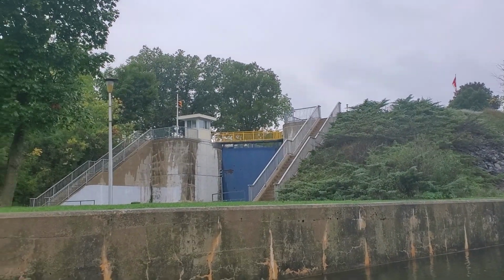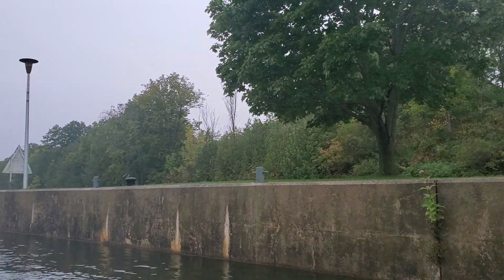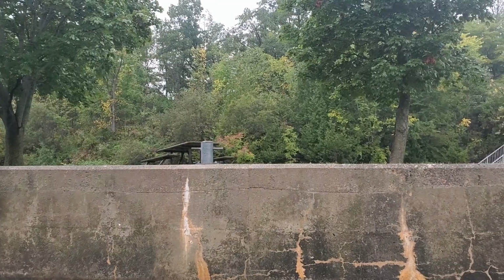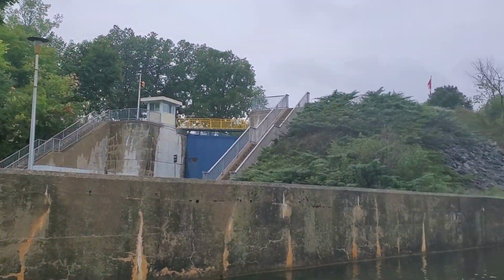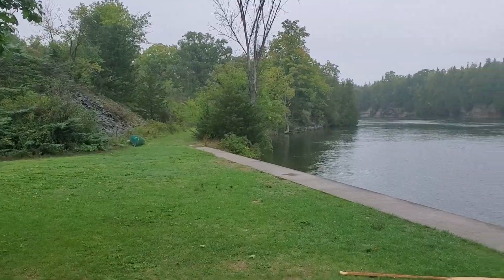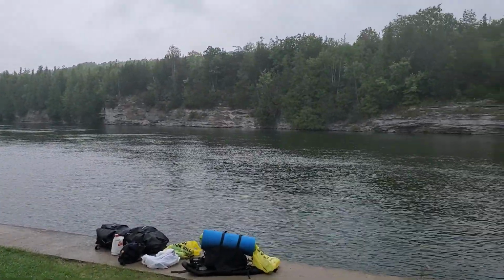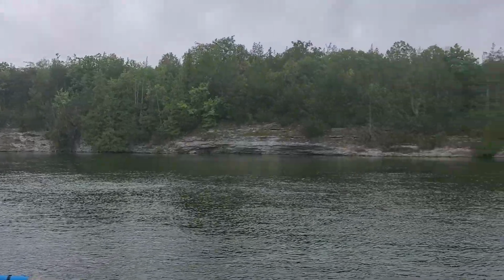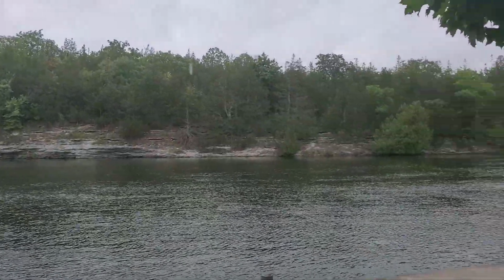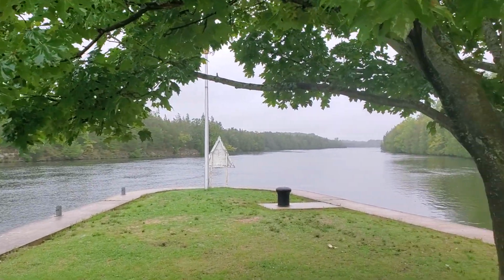Alright, so down here at the bottom of lock 11 there's this nice grassy area with the picnic table, and that's where I'll be camping tonight. I think I'll probably unload the canoe from the dock here, and I should easily be able to get the canoe out of the water over there. Alright, so the canoe's out of the water and all my stuff is here. It's quite a scenic campground. I love the look of that sedimentary rock face over there. And then tomorrow morning I'll get up and I'll continue that way.